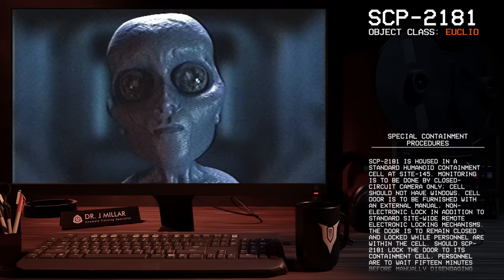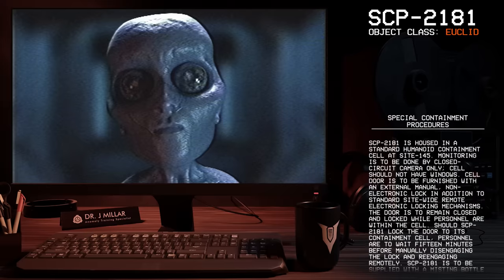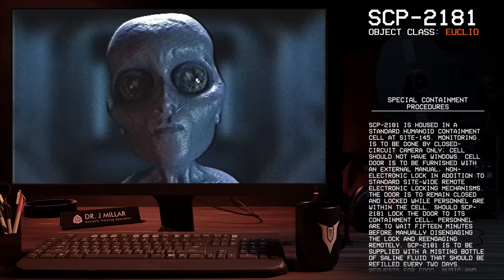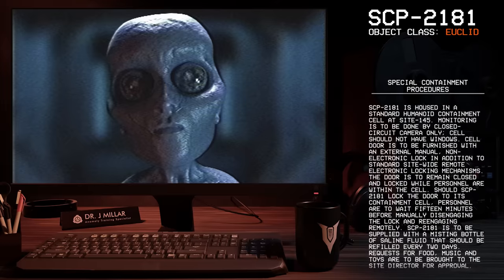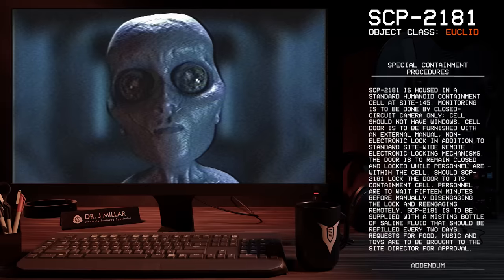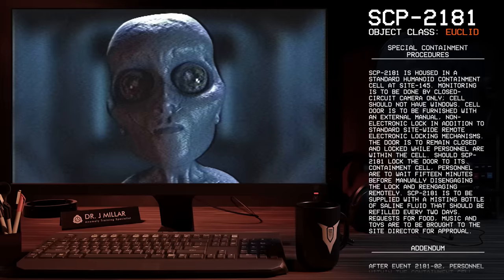SCP-2181. Object class, Euclid. Special containment procedures. SCP-2181 is housed in a standard humanoid containment cell at Site 145. Monitoring is to be done by closed-circuit camera only. Cell should not have windows. Cell door is to be furnished with an external manual non-electronic lock in addition to standard site-wide remote electronic locking mechanisms. The door is to remain closed and locked while personnel are within the cell.